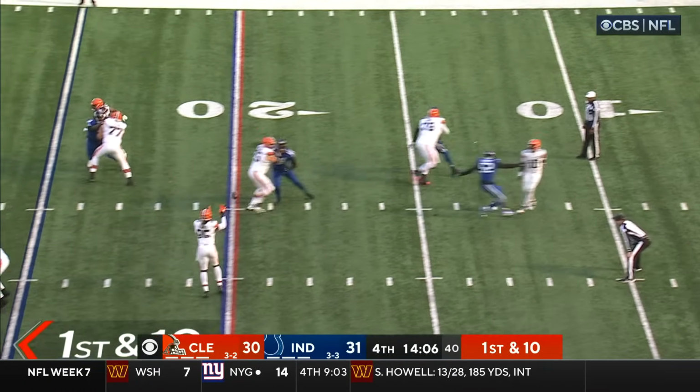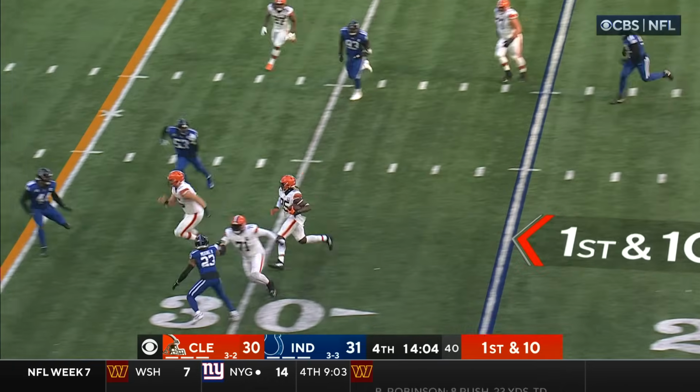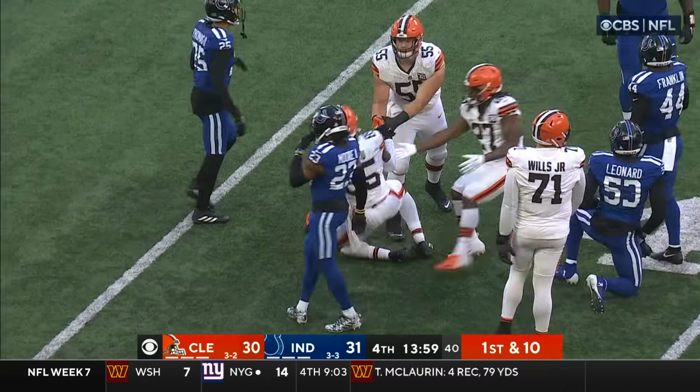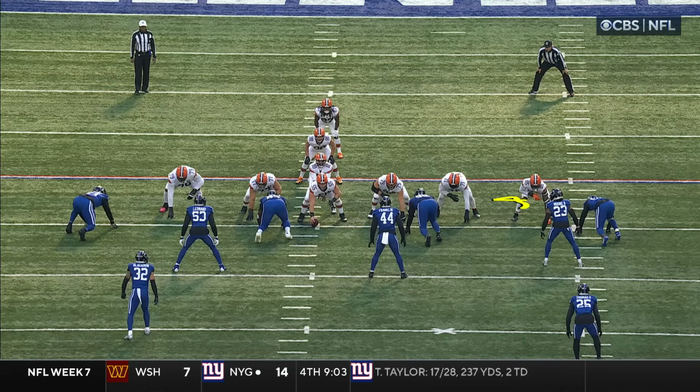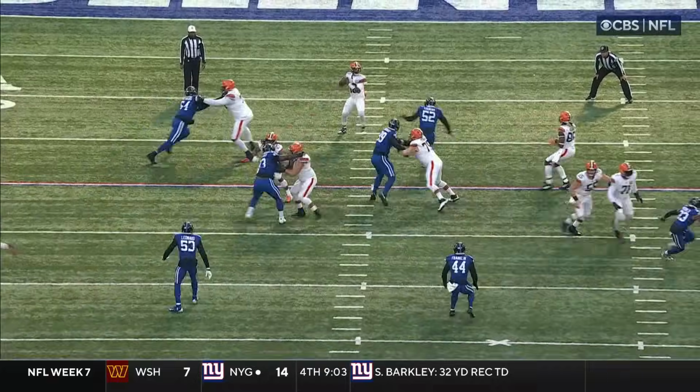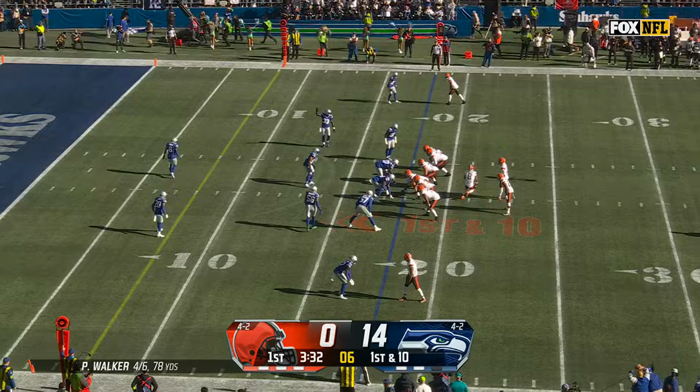How about a little flea flicker action? They go to the check down. This is Njoku. Njoku getting those broad shoulders going downhill. He's going to hang here and then come out. And really you see how deep the Colts linebackers drop. They are 10, 12 yards.